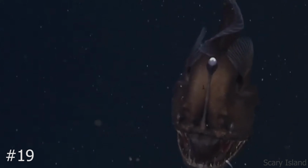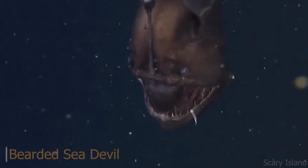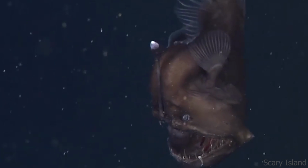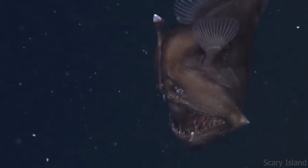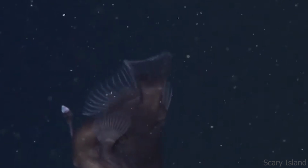Throughout tropical to subtropical waters of all oceans, there lives Linophryne brevibarbata, a species in the genus Linophryne, commonly called bearded sea devils, and related to anglerfish. As you can see, these are small but absolutely terrifying in every plausible way.